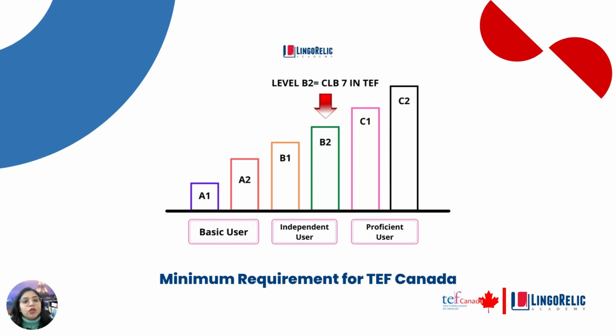So if you want to go further with your French studies, you will have to pursue your studies till level B2, which is what you require. C1, C2, that's definitely a plus. This proves that you are an independent user or a proficient user. You will not fetch any points if you only bag A1, A2, or B1 levels.